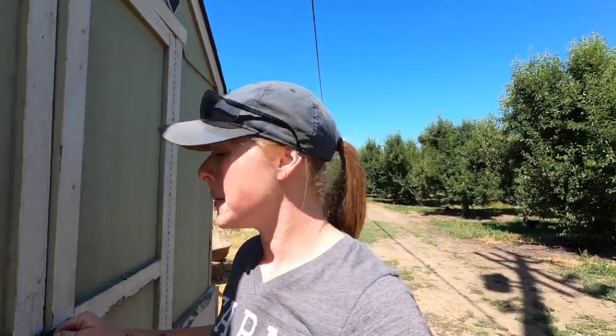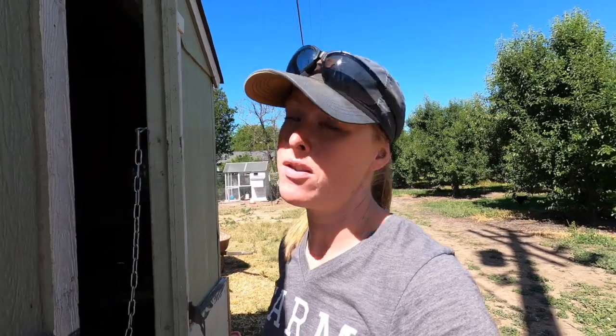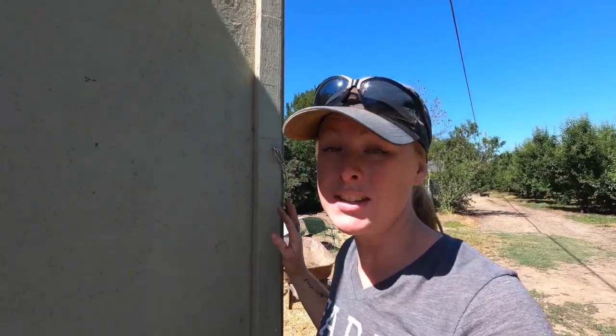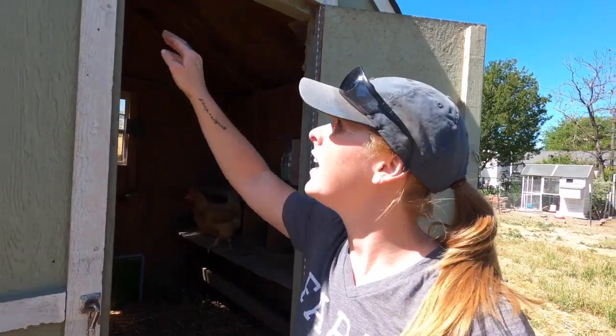All right, tip number three, have a well-ventilated coop. I will admit my coop does not have the best ventilation. When I got it, it had no windows. It was just this shed. So I actually added 2 windows to this coop since I got it.